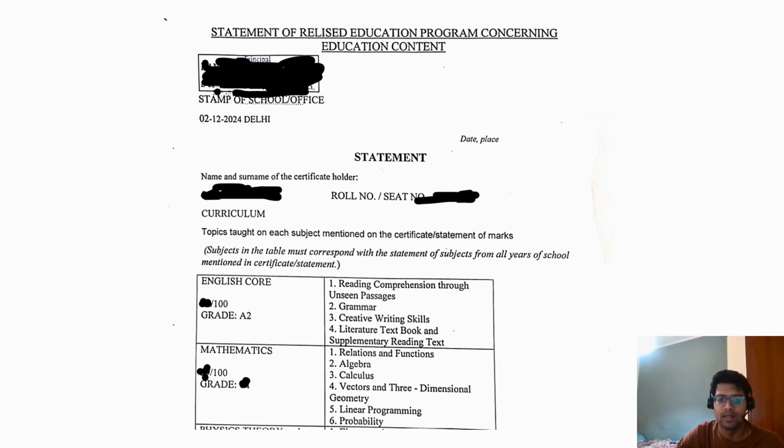And yeah, another document: statement of released education program concerning education content. So you will have a sign and stamp of the school and university from whichever you have studied. You will have a date of it, of course, below it, and then your roll number and your name and surname. And then this is what you have to do. You have to explain everything, because in marks it is written like Maths A2, let's say English B1 or whatever. Here you can see the example and what was the content that you covered in this course.